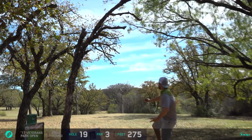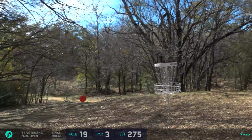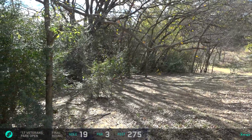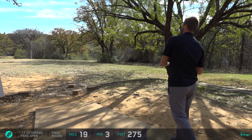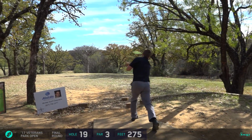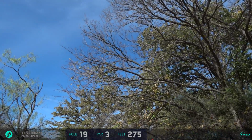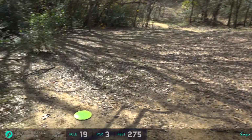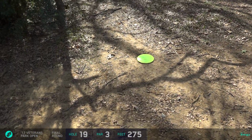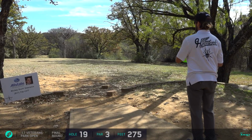Another thumber, Coda this time. This one looks like it does have a little more power. Oh, man. Wow, that almost... Right next to the basket. Almost volleyball spikes it in there. Up and over with the forehand, and looks like that's caught up a little bit, but right through the pin. Oh, yeah. He'll take that every time.